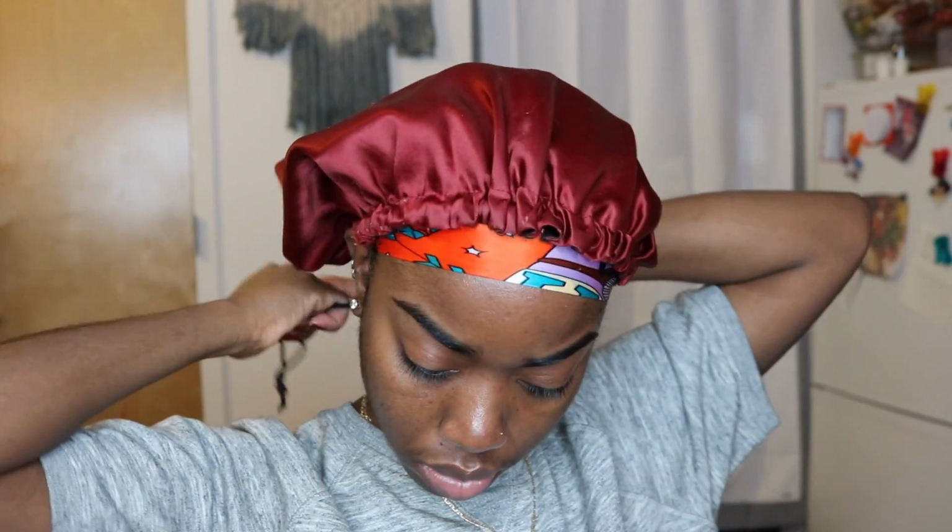And then I further secure the rest of my hair with my satin bonnet by Glow by Day. I actually need a new one because this one has gone through everything with me. And yeah, I'm good to go for the night and knock out.